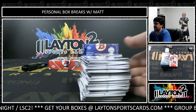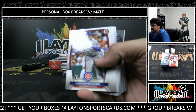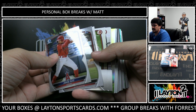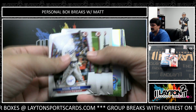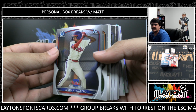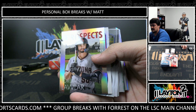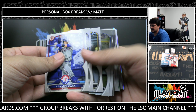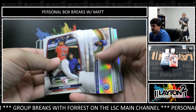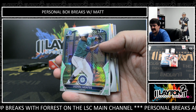Alrighty, let's get going through this first box here. Good luck, Jeffery. Paper, paper. Hector Rodriguez, Jorge Ruiz. There's a Marco Luciano September. There's Justin Crawford, first chrome. Prospects of Jordan Lawler. Alex Ramirez, top 100. There's a Brooks Lee and Lazaro Montez.